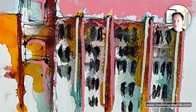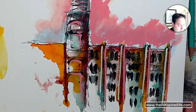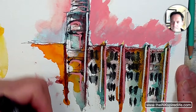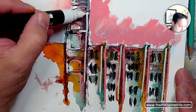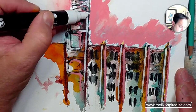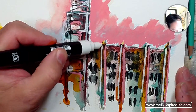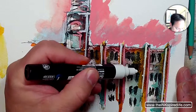There you go. So there you go, DB. I threw some white on there, which is actually kind of cool. Let's put some white here to pull this edge out a little bit. So you can have all kinds of fun with the white Posca. And I guess if you put a bunch of colors on while they're wet, you can blend the colors together. I'm not going to try that right now, but there you go. That's cool. So thank you, DB.